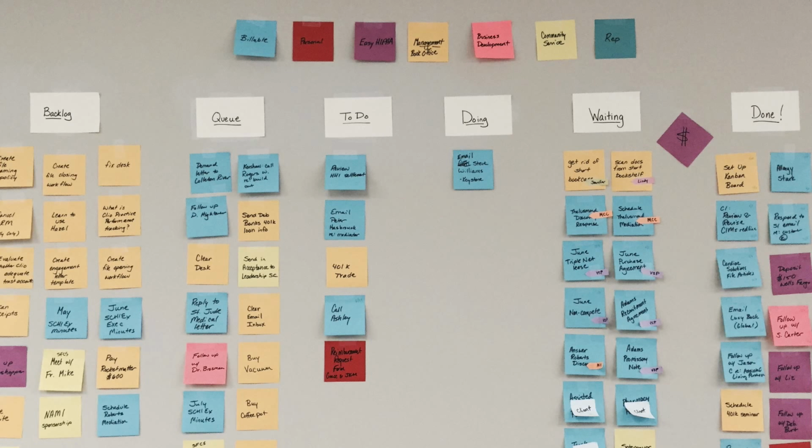This is another example of an attorney, and their columns are backlog, queue, to do, doing, waiting, and done. Notice the exclamation point on done, because once it's done, we're very happy. But also notice the color-coded system at the top. Blue is billable, the maroon is personal, the next one is easy HIPAA, I think that's what that says. Next one is management back office. Next one is business development, community service, and rep. So it's just another level of color coding, which Trello has.